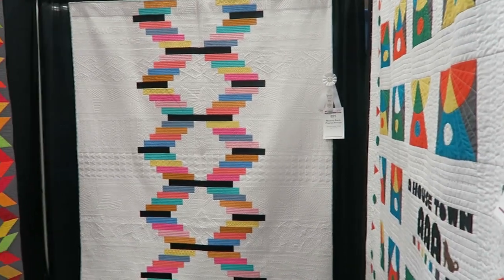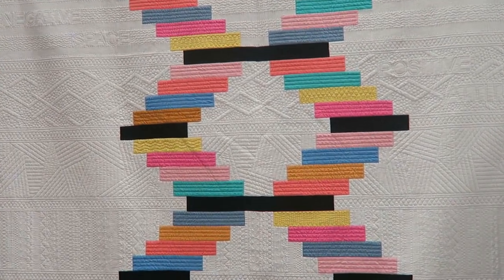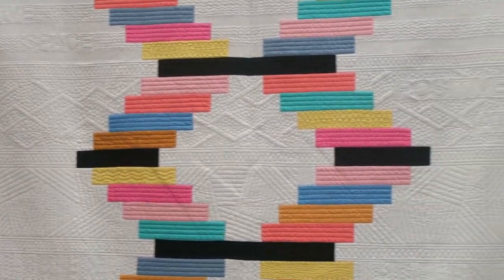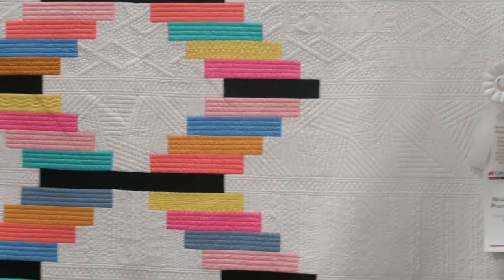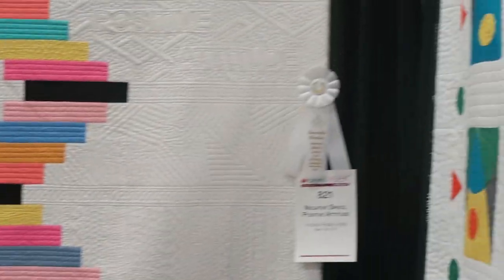So here are the modern quilts, and this one won third place, and I just wanted to show you some of the quilting. It has positive attitude and negative space quilted in it.